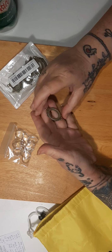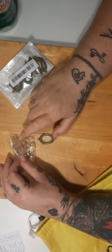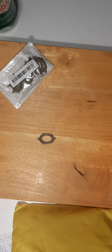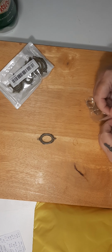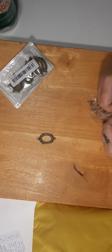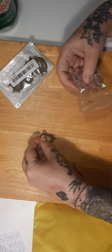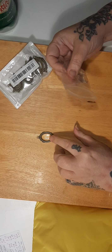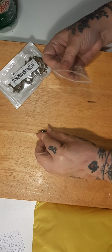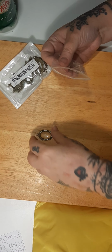I've got tons of these. I use them a lot in resin crafting, but I don't have many of these. So I thought I would try this out. These were $4.98 for the 10 of them, and then 10 covers, stones, whatever you call them. When I use resin, I make the dome myself, but these ones would actually be pretty with a little bit of that blue under it.